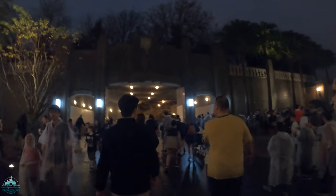Alright, so we knocked out a couple of rides. We took a potty break. And now we're going to enter Galaxy's Edge and go to Docking Bay 7. I've never had breakfast there. I've had lunch and dinner type food there a couple of times, but now it is time to try out their breakfast, their Bright Suns platter. So let's go try to get a table and check it out.